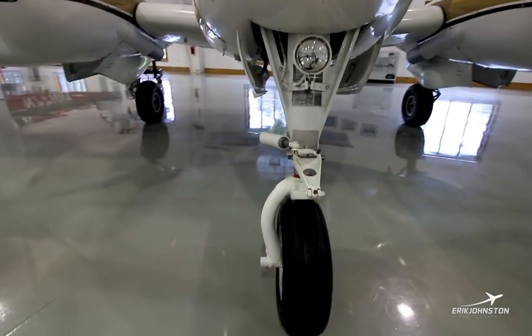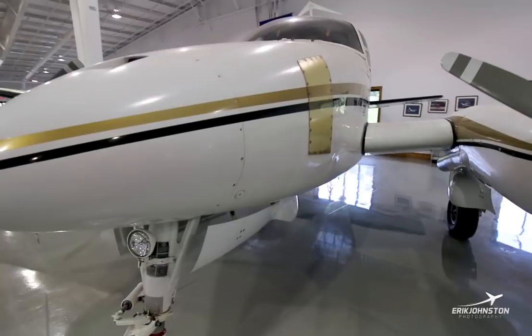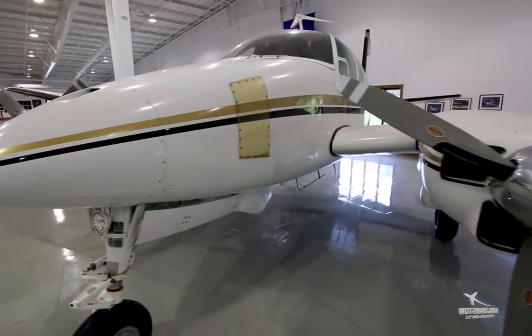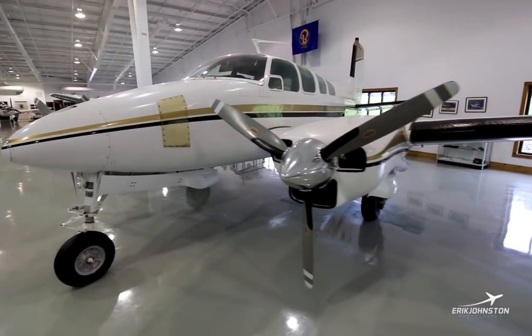The Twin Bonanza was first flown on November 15th of 1949 after rapid development begun only in April of that year. The Model 50's type certificate was awarded in 1951 and production began that same year.